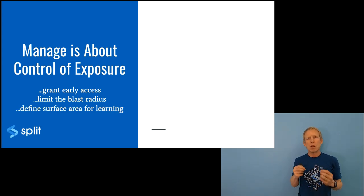And finally, we want to be able to define the surface area for learning. If you're going to run an experiment, it turns out the more people you run through the experiment, the more valid the data, right? In statistics, it's called power. Basically, more people. If you put 50 people through an experiment, you'll get some information.